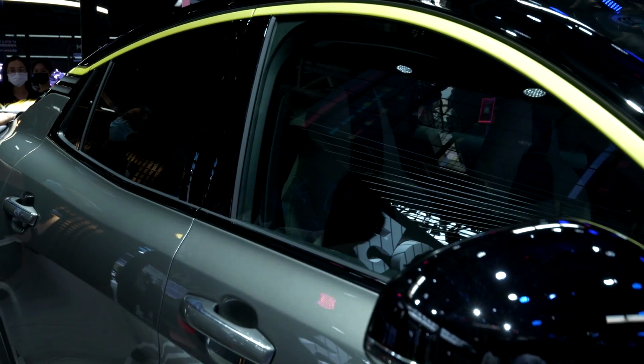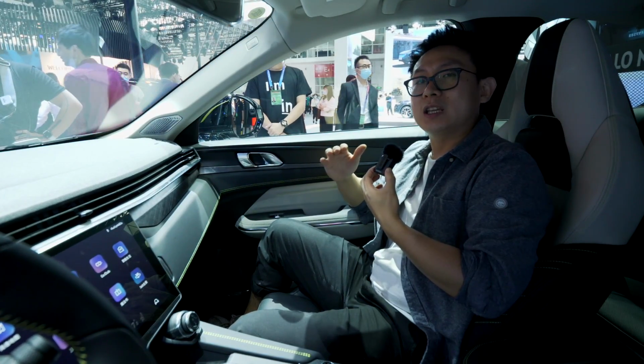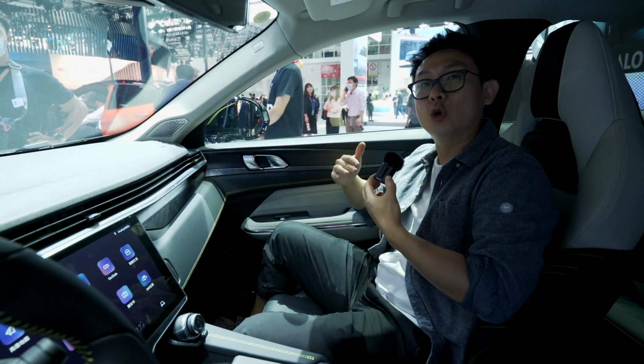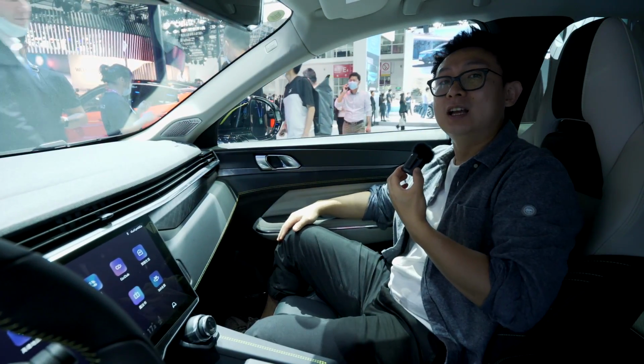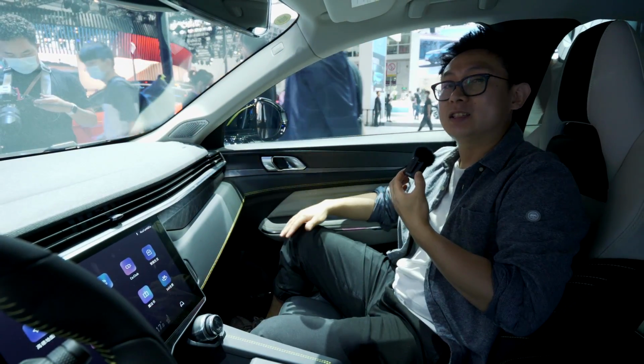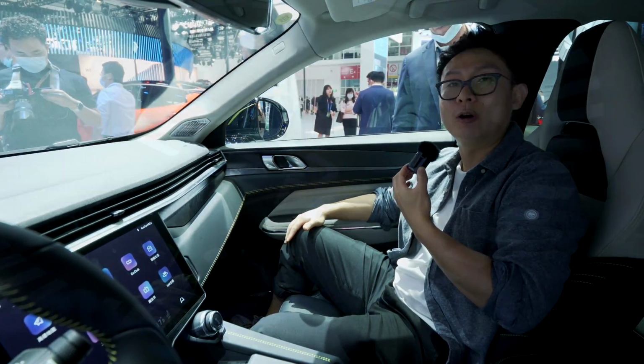I'm just saying maybe. And what is more interesting is actually Xeo3 is not the most expensive one in the Lynk&Co product line. The Xeo3 Plus is actually the most expensive one, but the Xeo3 for the whole series has the most powerful engine, which produces 254 horsepower.